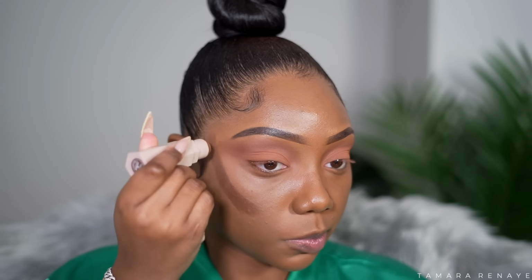So I like to place my contour color higher on my cheeks, because if I place it lower, right where it should be, I find that it makes my face look a little bit bigger and heavier. I can't explain it. It's all about placement when it comes to your makeup. So the higher I bring this up, it's giving me more of a snatched type of look. And that is honestly what I want.